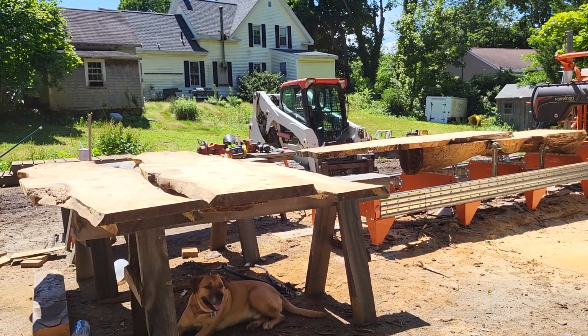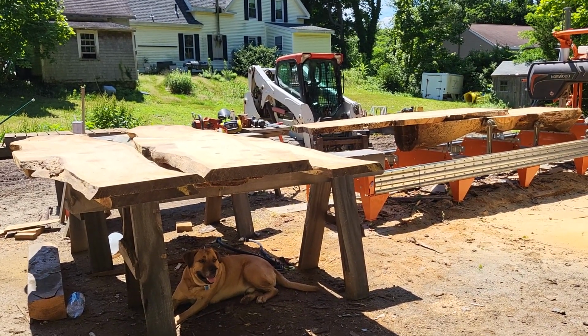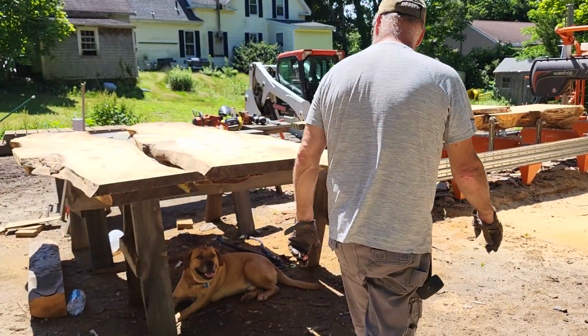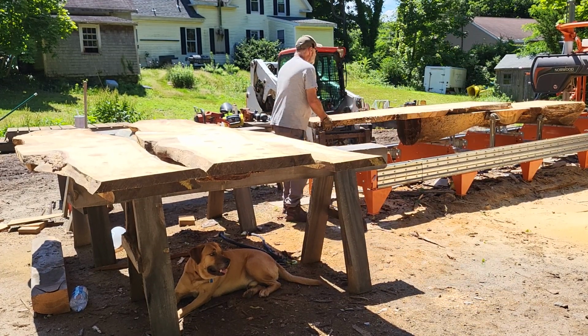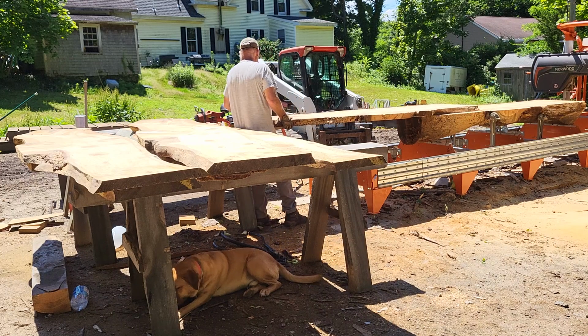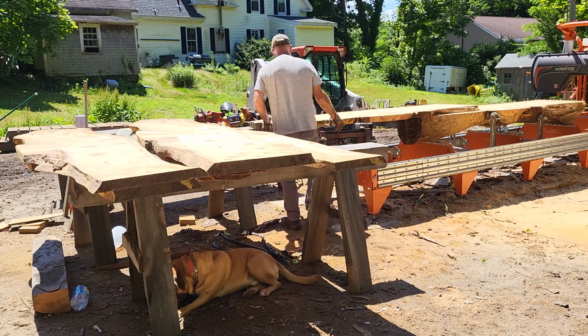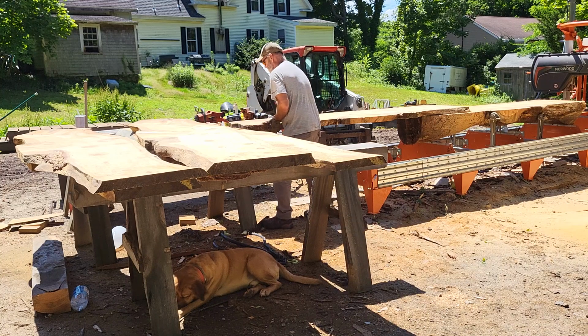If I tilt this down a little bit, you can see Danny too. Hi, buddy. Hi, good boy. This is coming out better than I'd hoped.